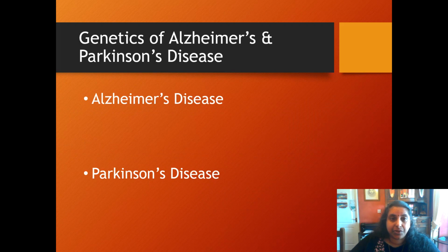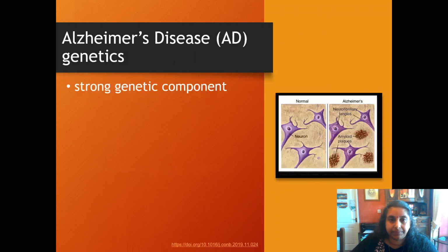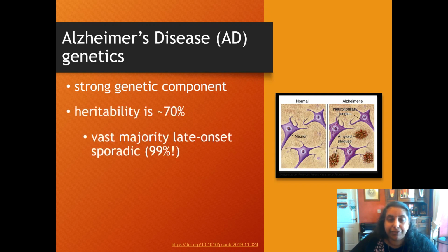So, as I said, today is going to be about Alzheimer's and Parkinson's disease genetics, and we will start off with covering Alzheimer's disease. Alzheimer's disease actually has a strong genetic component. This might be surprising if you know anything about Alzheimer's disease, because the vast majority of Alzheimer's is late onset sporadic, so does not have a single gene that is mutated to cause it.